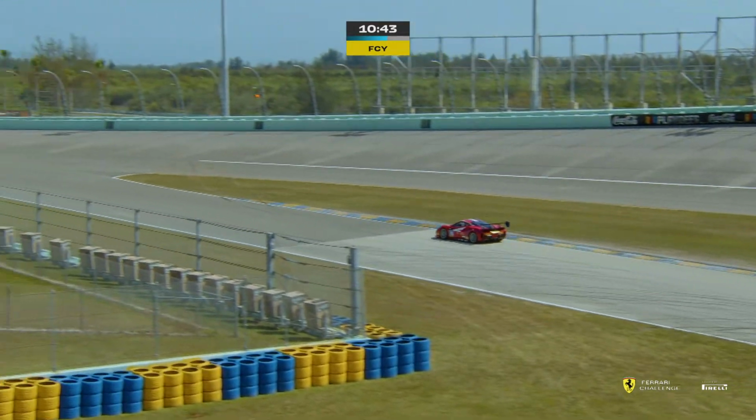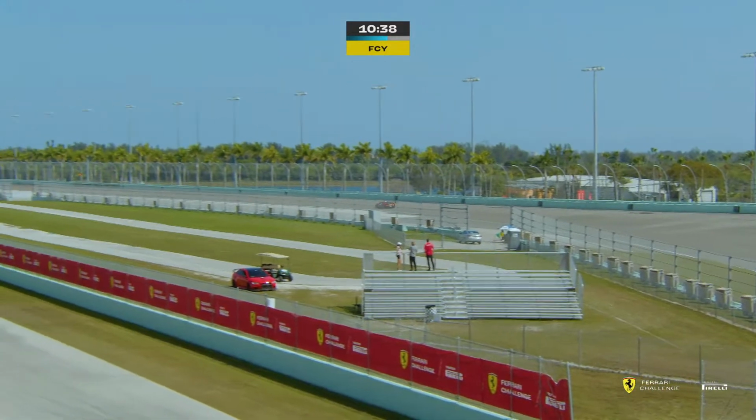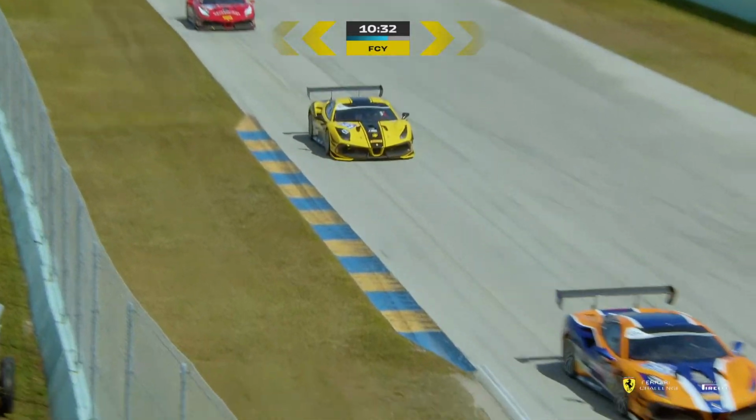For the Am drivers, it's Clark, Cornish, and then it's Pereskoya, Nunberg, and Jerry Walters running P5. Very good drive from Jerry Walters in that beautiful pink 488 Challenge Evo.